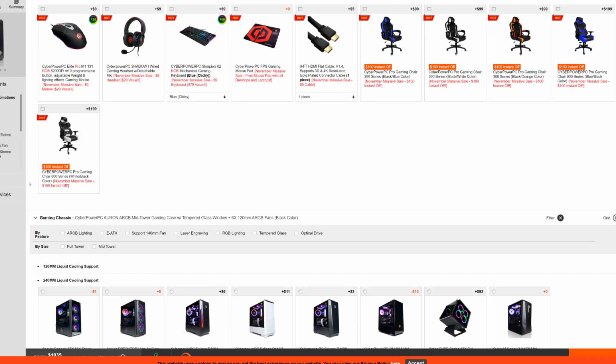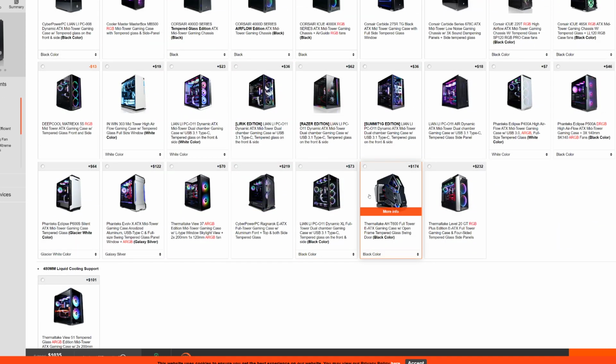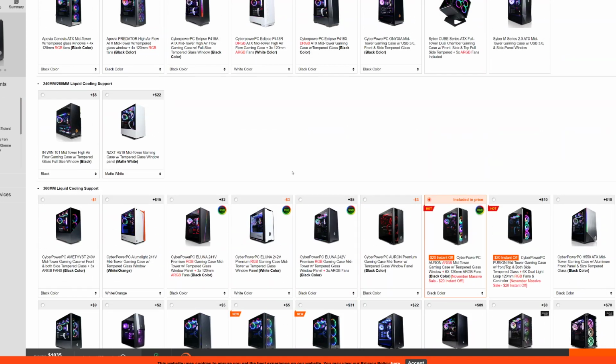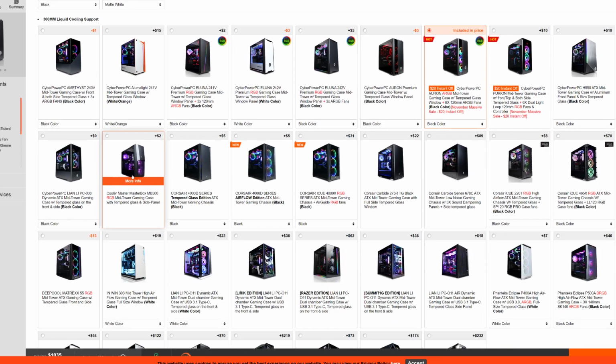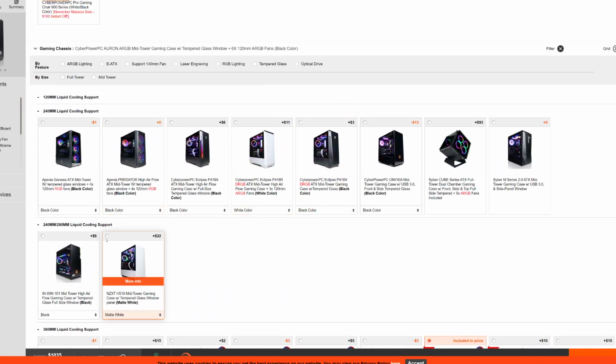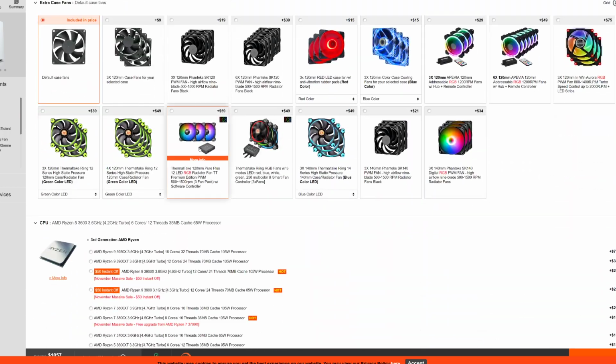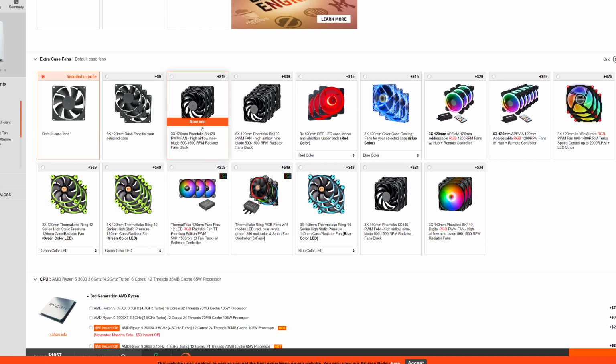Now let's talk about Cyberpower, because Cyberpower is a little bit different. With Cyberpower, we get to choose our case right away. If I'm going for a budget build, I'm probably going for one of the cheapest cases here. Let's go with this one. It's actually an NZXT too. So it's even NZXT.